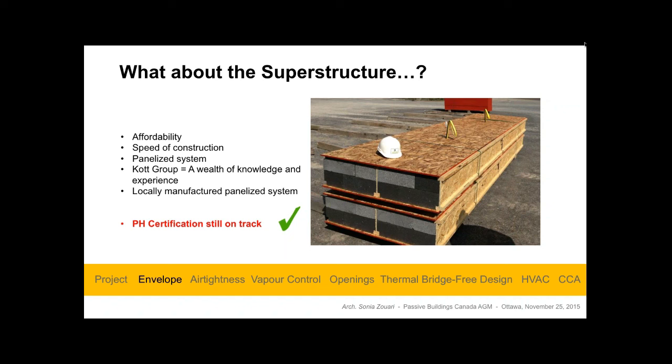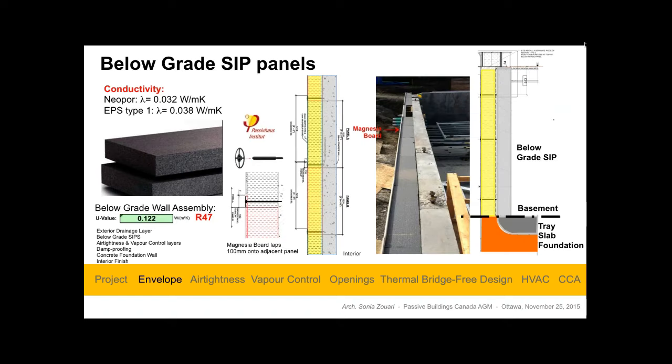Our below-grade wall assembly is made of the foundation concrete walls and a prefabricated SIP panel comprised of 250 millimeters of monolithic Neopor insulation. And so Neopor is a type of EPS insulation that contains small black beads of graphite. Graphite helps improve the thermal performance of the EPS by approximately 20%. And in our case, Neopor insulation helped us achieve higher values with thinner SIPs.